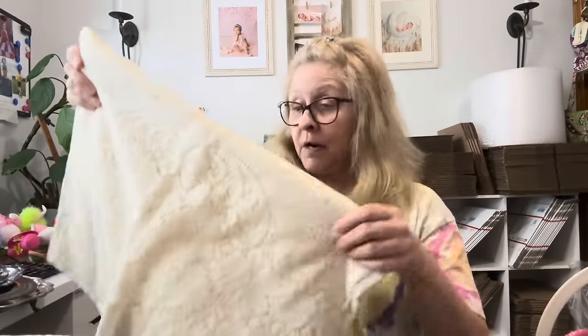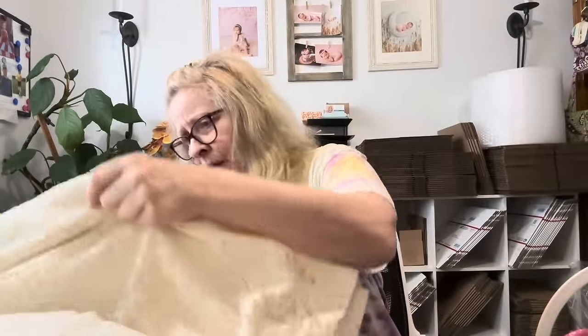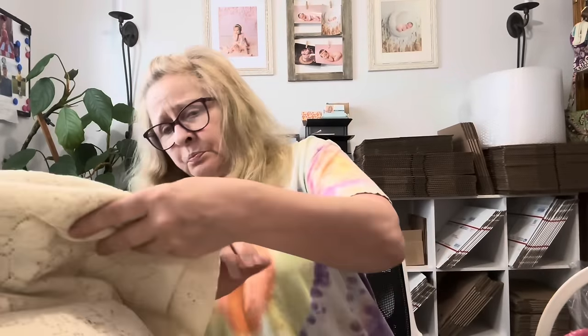I got, let's see, 6 tablecloths. I got, this one is a round one. It's a beautiful lace round tablecloth. And I'm pretty sure these are made by the, is it Quaker or no? There's a label on here, but I can't make out what it says.